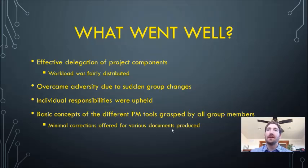Individual responsibilities were upheld. That's what I addressed a minute ago. We were able to delegate things, and then after delegating them, everybody followed through, so that was great. Everybody seemed to grasp each of the portions that they were assigned to, and they seemed to have the basic concept of all of these project management pieces. There weren't a lot of corrections offered by Stuart on things that we needed to change for the project, so that was a good sign.